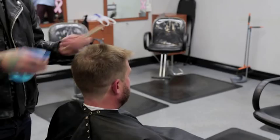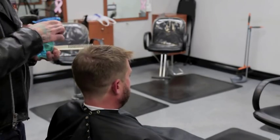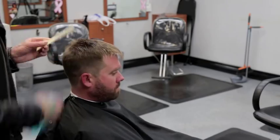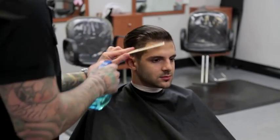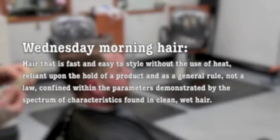But by using water, we can actually undo what the hair was doing when it was set. And our clean, wet hair will also give us some very important guidelines to use in hairstyling. This is not a law, but as a general rule, your wet hair will show you what it will and will not easily want to do. And this is true for straight hair, wavy hair, curly hair, you name it. And we're going to use these guidelines to find out what we can do for Wednesday morning hair.